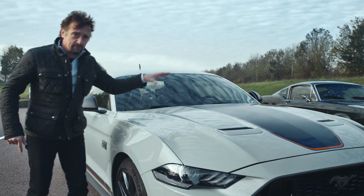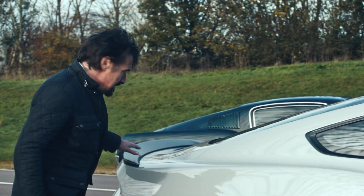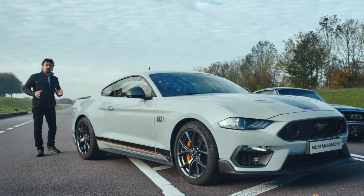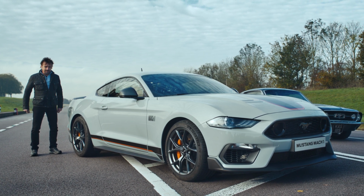It's got similar graphic treatment, and then as we move along its flanks at the back, there's a little lip spoiler. It has chromed exhaust tips. So the design references to the original Mach 1 are there. Plus, it's got Mach 1 written on it several times.